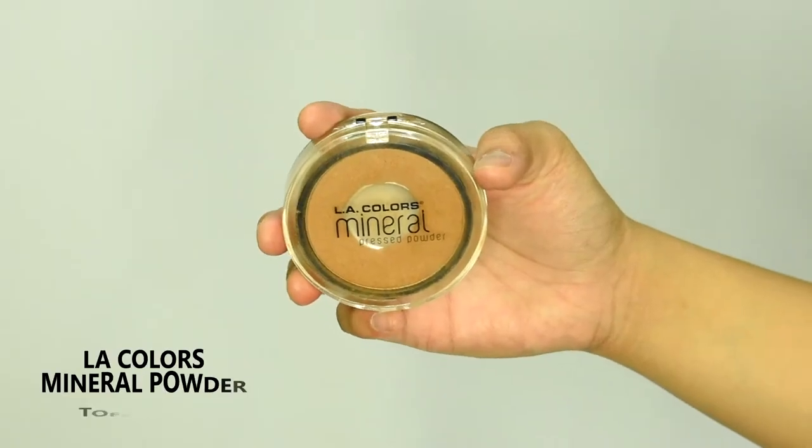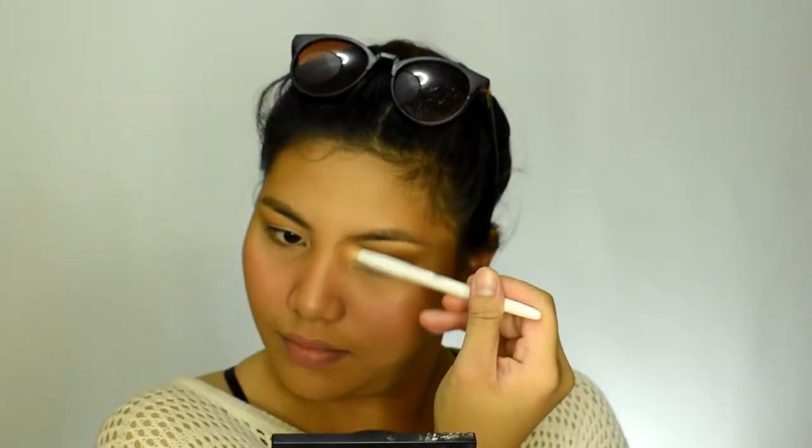And syempre para sa mga ayaw umitim pero gusto ng tan look sa mga selfies by the beach, this step is for you, bronzer. So like the usual, i-apply ko lang siya sa perimeters ng aking face to warm it up and also sa sides ng aking nose to slightly contour it.